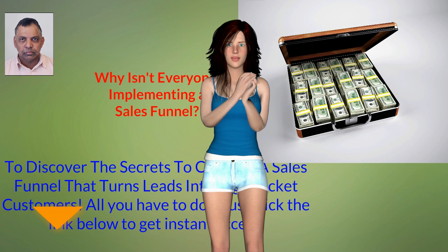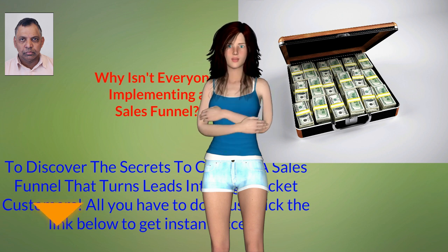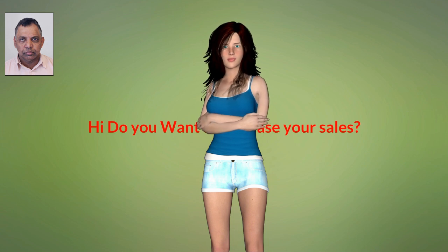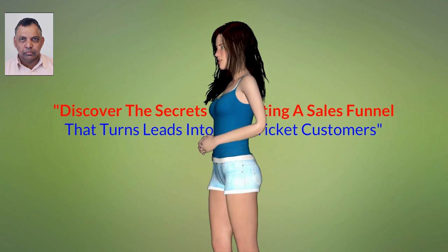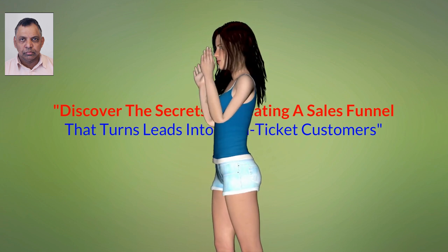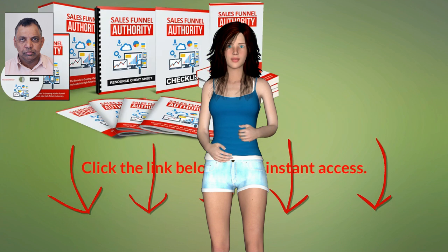Why isn't everyone implementing a sales funnel? The problem is that 90% of internet marketers aren't doing this correctly right now. The best way to explain why a sales funnel is important: let's imagine a scenario for a moment. Imagine that someone approached you in the street with the offer to buy a watch for $5,000.